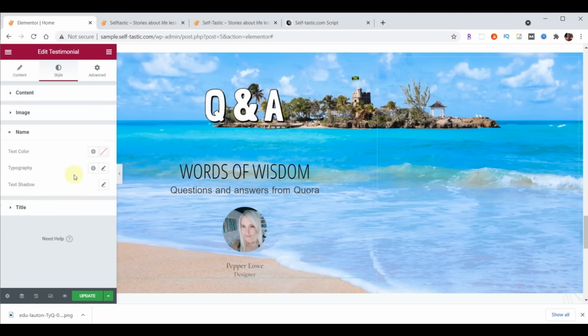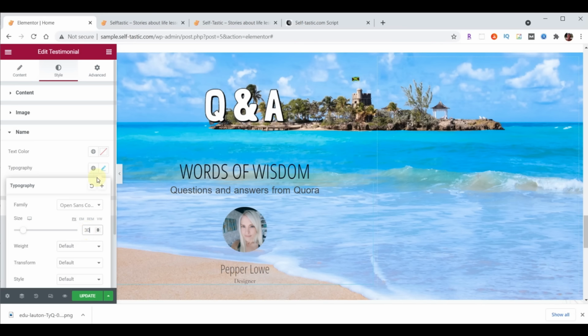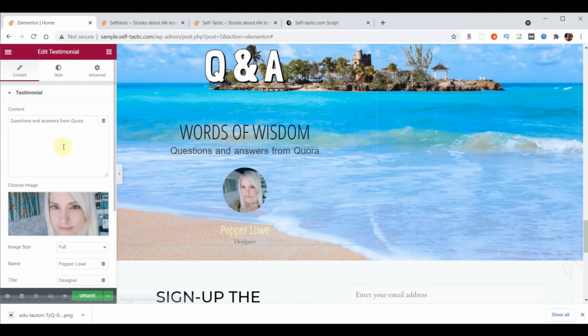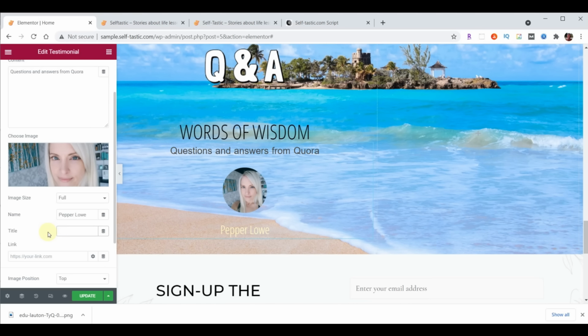And for the name, we'll go into typography. And we'll pick Open Sans Condensed. And we'll make it 30. And we'll set the color to that. Make it a little easier to see on the sand. And we'll go back where it has Title, Designer. We're not going to put that at all. We'll just take that out.